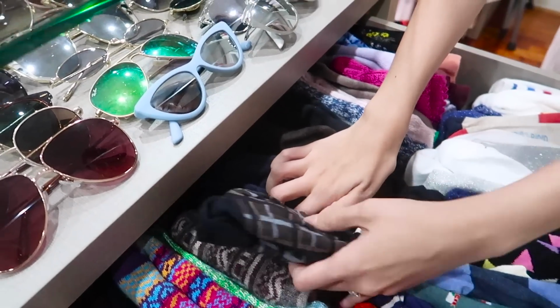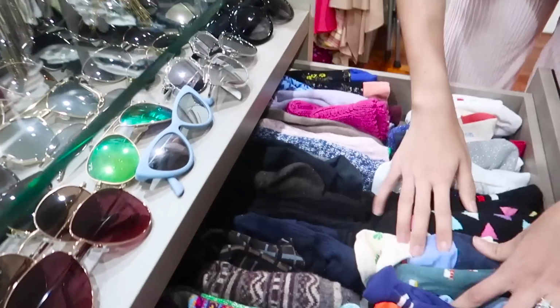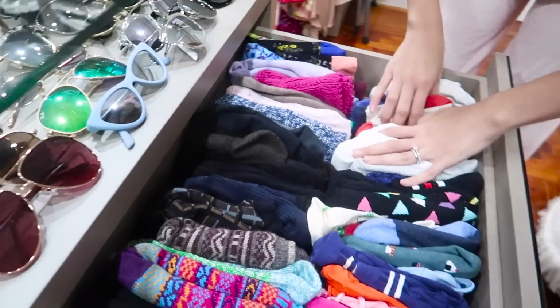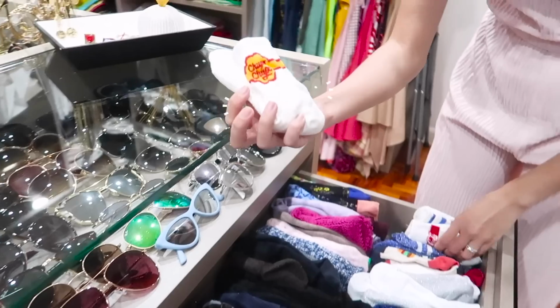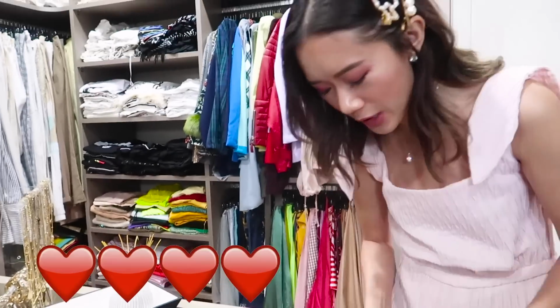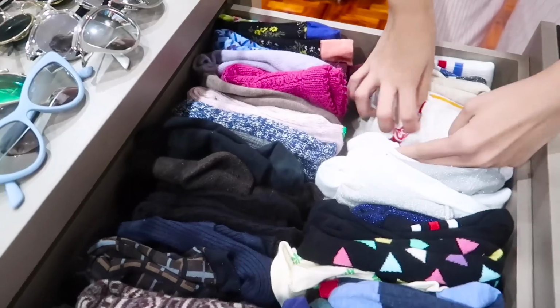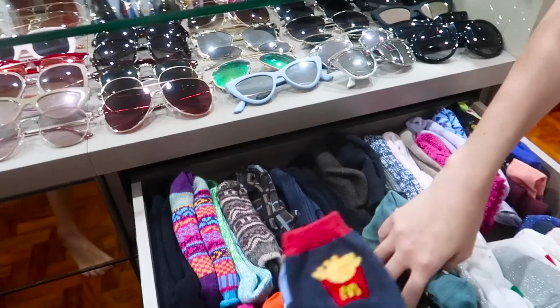I don't know if they were gifts or something or nabobo lang ako and decided to buy. But this is by Marni. And then most of these are super like inexpensive. The ones that I buy lang from the sides of the streets when I'm abroad. Like this Chupa Chups. And then we've got Coca-Cola. And then we've got burgers, super cute. And then we've got Kay's judging me though, she's making faces. And then we've got here sushi and fries.